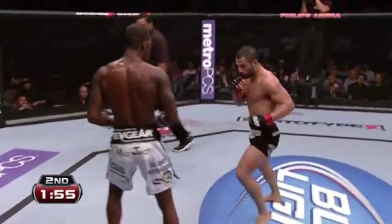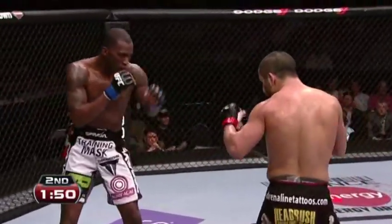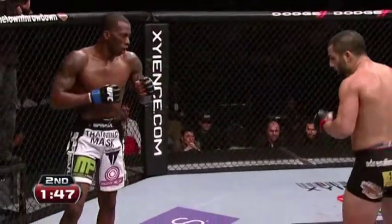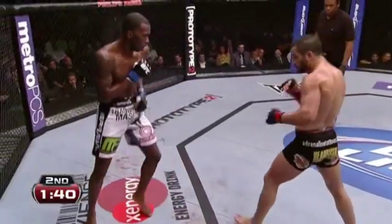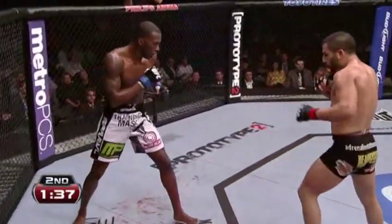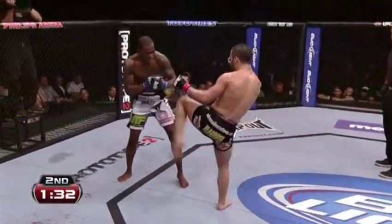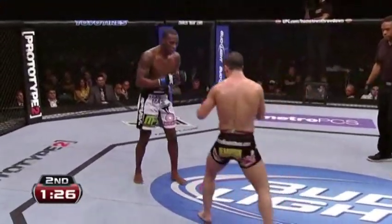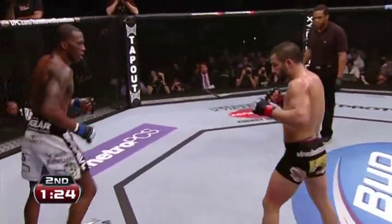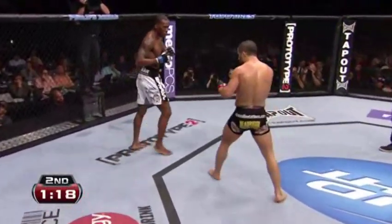Check that one. Under 2 now. He's clearly looking for that right leg kick, Njokuani is. One kick nicks the corner of Njokuani. 1.5 minutes left, John. Let's go. Come on. Hands up. Hands up. There it is again. Just a huge red welt on the left leg of John Makdessi.